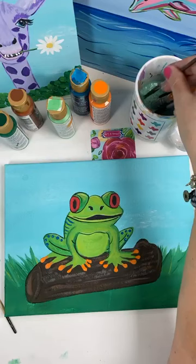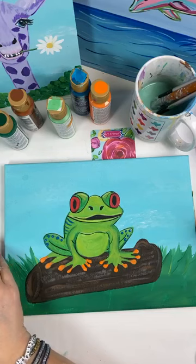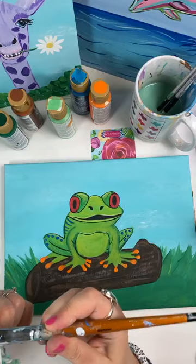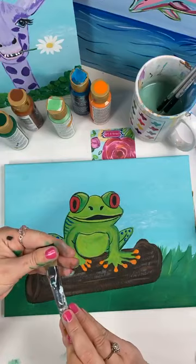I think we're ready to do the grass. So for that, I'm going to go back to my large brush. This is probably three-quarters of an inch. I don't think it's an inch, but it's just a large flat brush, okay? And I'm going to do some more choppy grass.